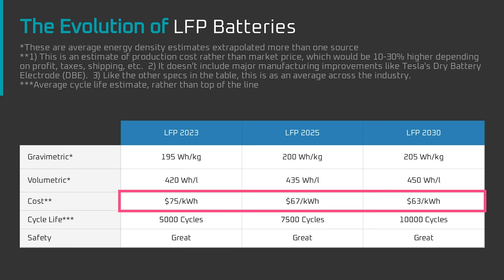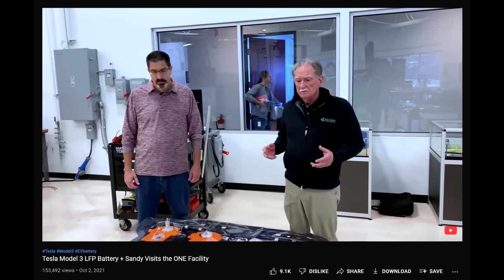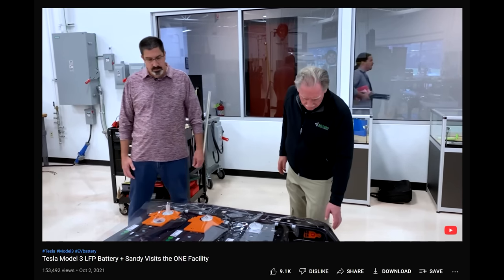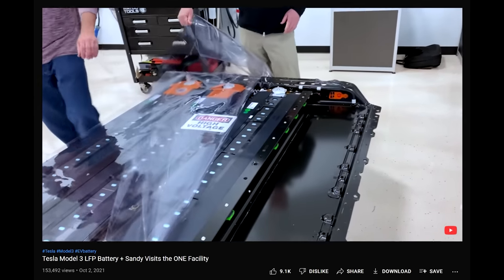Although many people are going to say that Soochow's cost estimates for LFP batteries appear conservative and that they should be more like $50 per kilowatt-hour or less in 2030, I don't necessarily agree, and there are a few reasons why. Let's take a look. First, I'm assuming average costs for a Tier 1 battery pack that a company like Tesla would use. I'm sure some companies will outperform and get into the low $50 range, but others will struggle to hit the average $63 per kilowatt-hour cost for a high-quality battery pack.